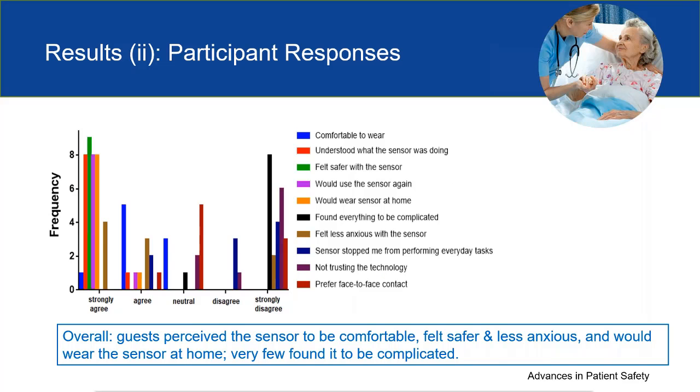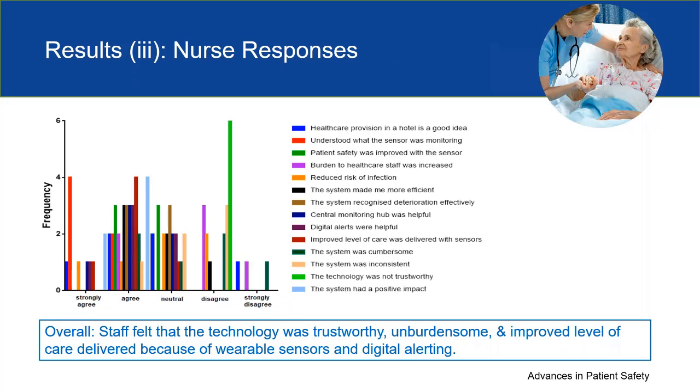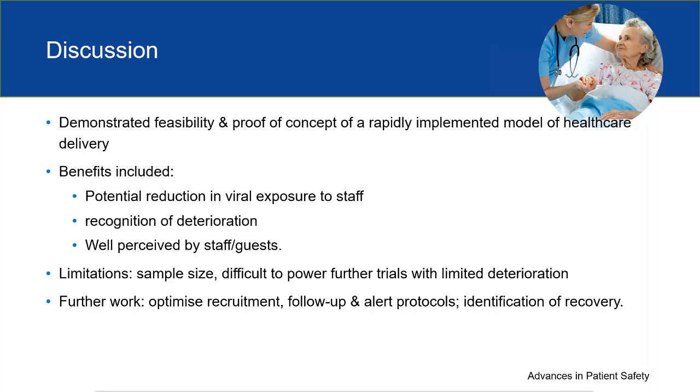Overall, the guests wearing the sensor perceived the sensor to be comfortable, they felt safer and less anxious, and would also wear the sensor at home if available. Staff also felt that the technology was trustworthy, unburdensome, and improved the level of care delivered to participants in the hotel rooms. So this was very much a feasibility proof of concept of a rapidly implemented model of healthcare delivery, with a reduction of viral exposure to staff, allowing greater monitoring of participants, and was well received by staff and guests alike. This was a very small sample size, but we're hoping to build on this work for future.